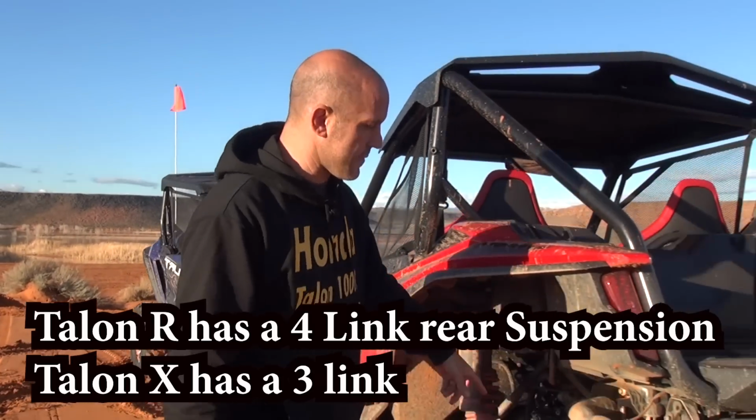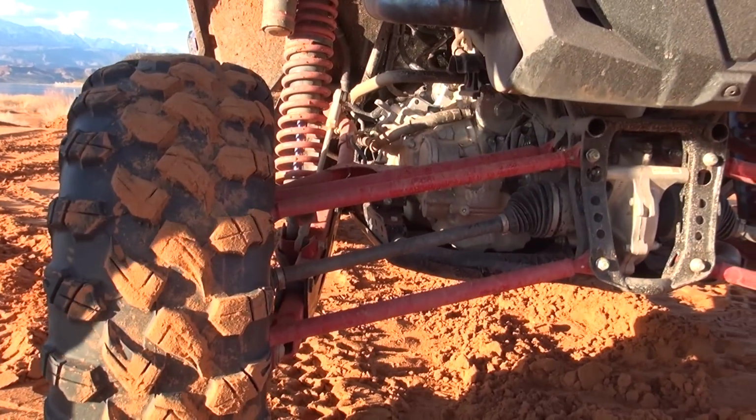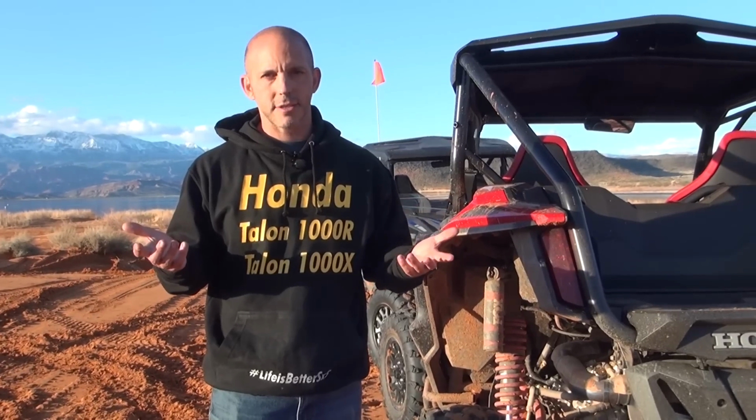The suspension is also a little bit different. In the R, you're going to have a 4-link suspension, where the other one's just a 3-link suspension. But I've talked to the Honda guys and they said, honestly, in all Honda genius, you could take the parts off the R and almost directly fit them onto the X.